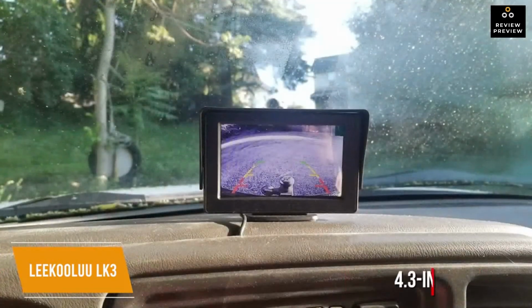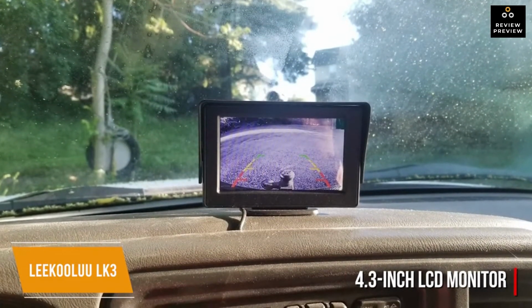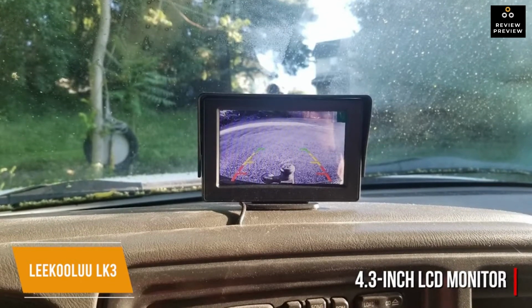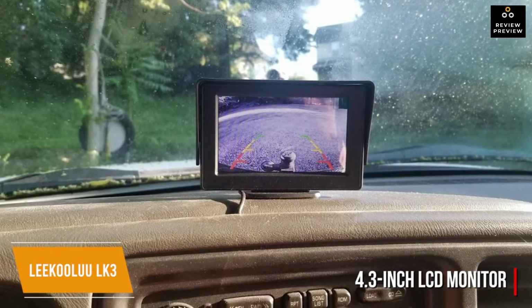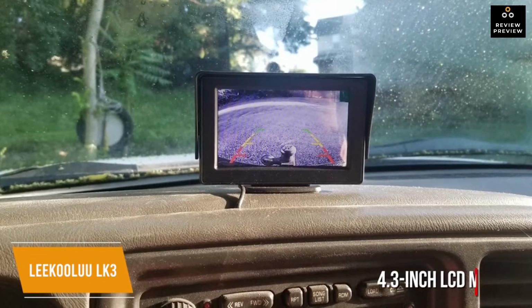You also get a 4.3-inch LCD monitor with a glare-proof screen that comes with a magnetic bracket for easy mounting. The 1080p camera and upgraded 6-glass lens capture a clear image that's displayed on the monitor, and you can use it either as a rear or front-facing camera.